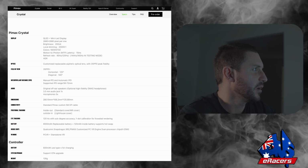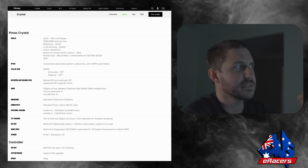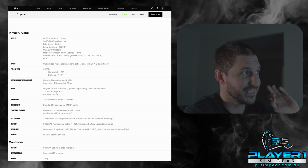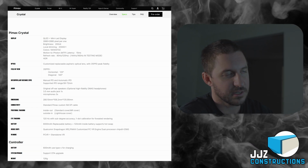Now, the refresh rate that we have accessible, as you can see, is 90 or 120 hertz. It does have 144 or 160 in testing mode. Currently we have 90 hertz available to us and 120 hertz in testing mode.